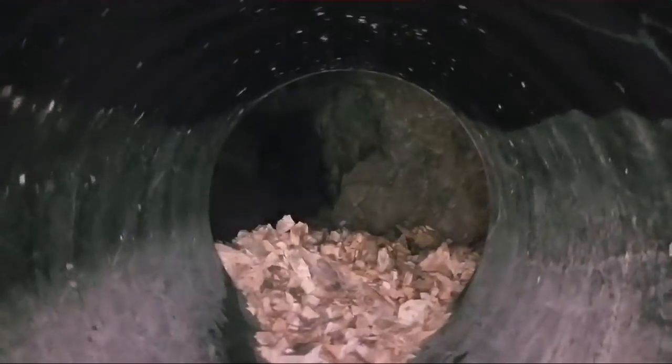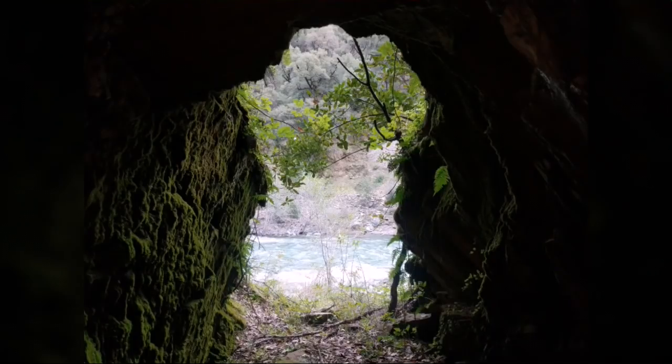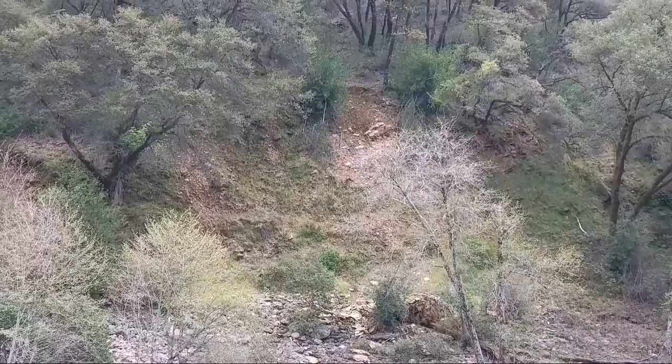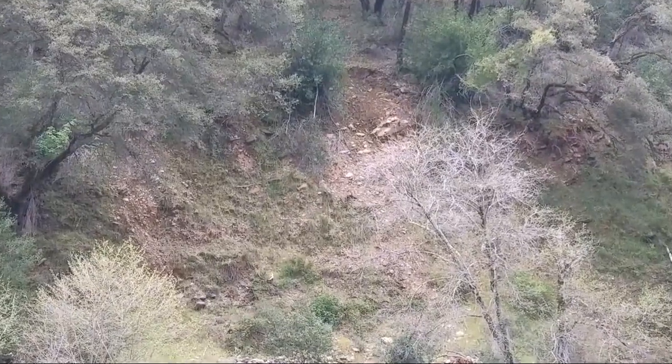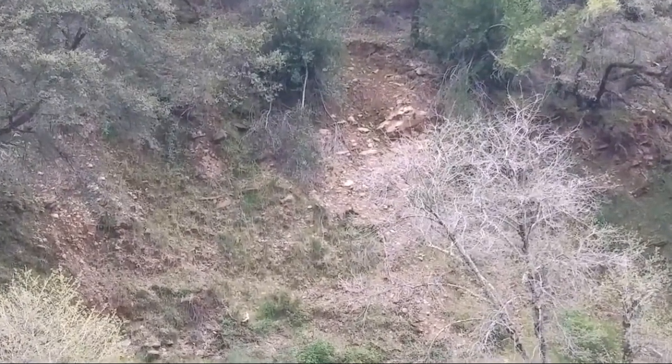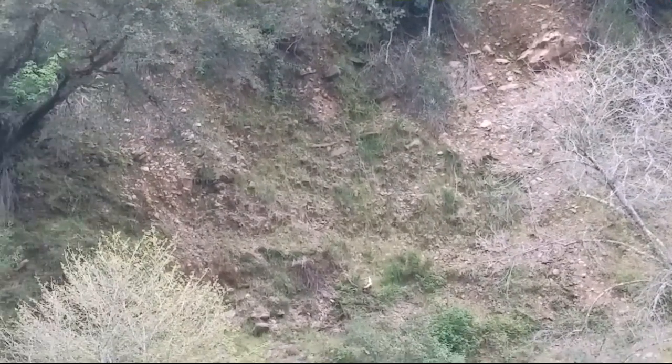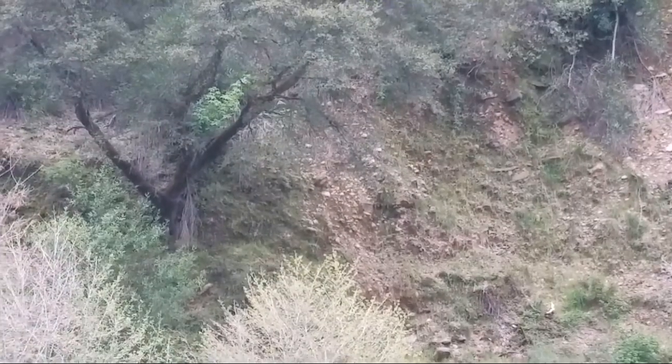And I found another mine. 60, 70 feet over the river. You see all the cobble coming down there. This old channel right there.